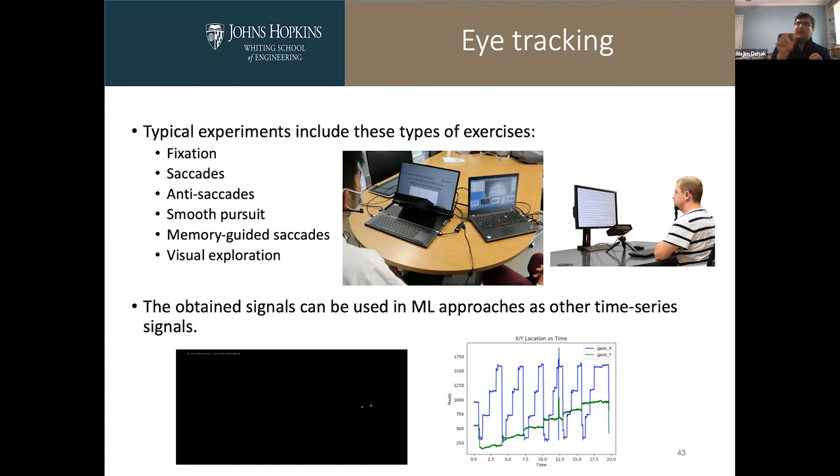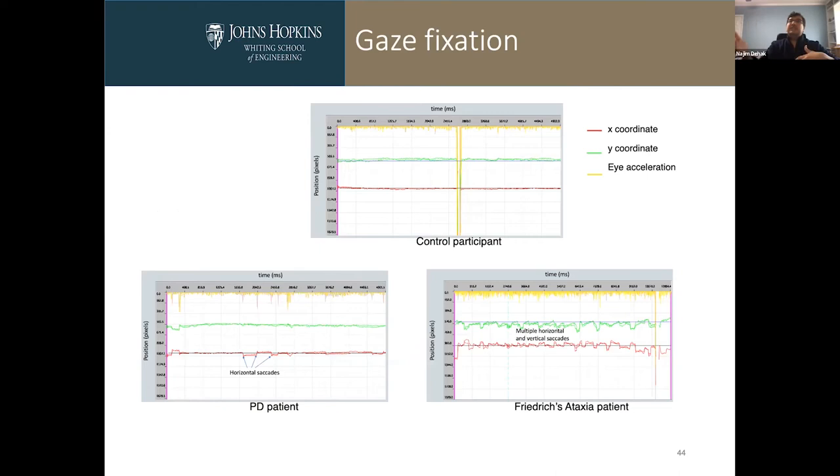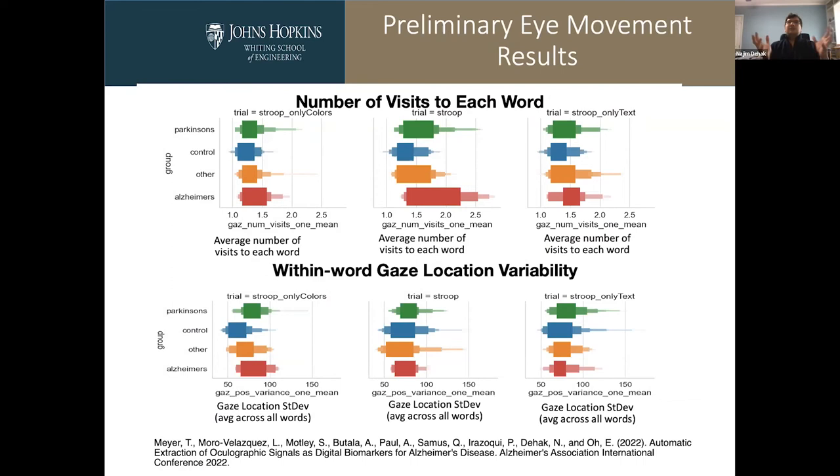Okay, and that's how we show how different tasks work, and it's going to be combined with speech and handwriting, or it can be combined with only handwriting, so it can be synchronized. Here, for example, you see the gaze fixation of a control patient, a Parkinsonian syndrome patient, versus an ataxia patient. We can see there are some differences in the gaze and the eye movement, and it can help differentiate between the two. So here is some initial statistical analysis of features we extracted using the eye movement.